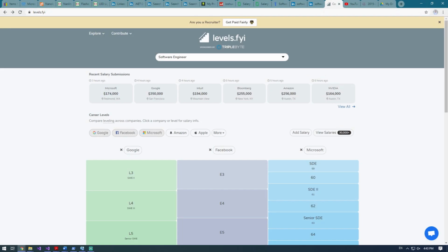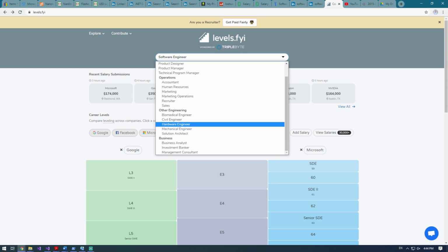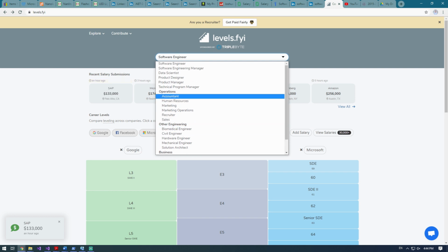Now, one of the last things I want to say about this site, about Levels.fyi, is it is relatively new. I believe it's only just a few years old. I came across it probably a year or two ago, found it quite intriguing. At the time, they only had a few companies' data up here. They basically only had Google, Apple, Amazon, Microsoft, and maybe Tesla. Since then, they've added a lot more. They've got a lot more jobs than just software engineering that I'm seeing right now. I see that they do have options for different business, engineering, operations. So they're definitely growing. I like how it breaks things down, and I think it's much more transparent.